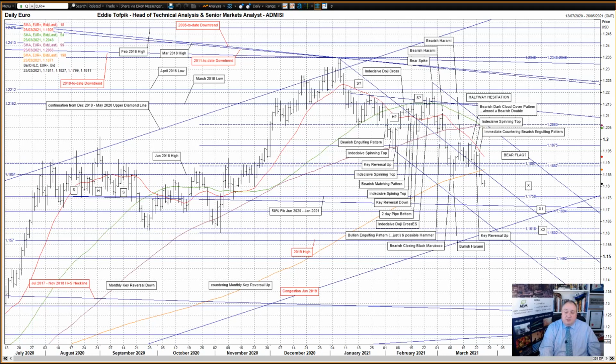It is time now to see what supports are below. We have the significant congestion from August-November last year. We're in it now. And a significant amount stretches all the way down to the 50% Fibonacci line at 117.58 from the big June 2020 to January 2021 move. So far today, a dip lower, enough that target X at 118.05 has been achieved, but not that much more.